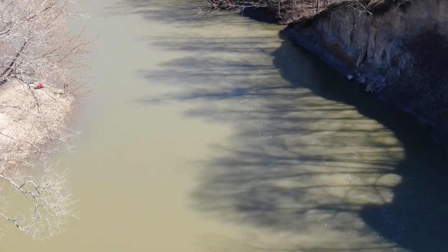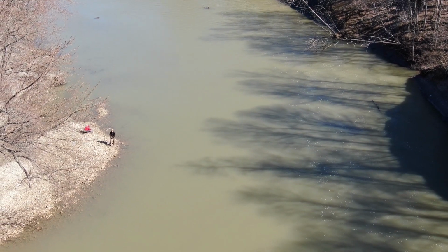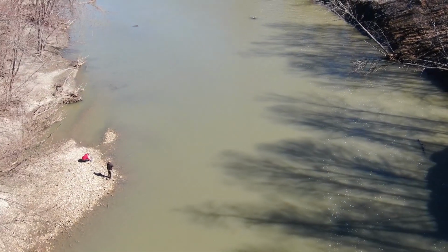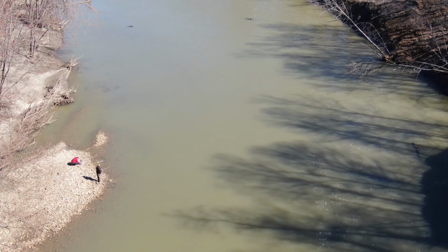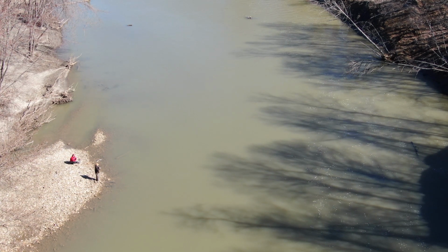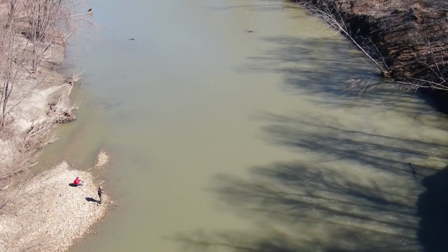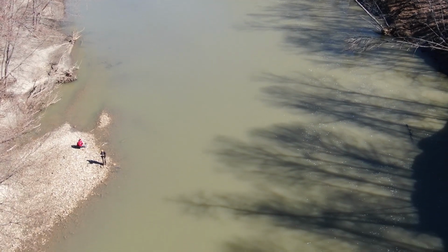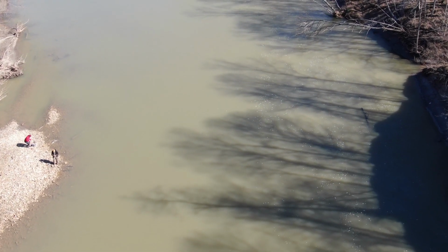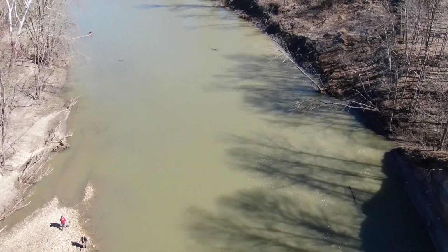Now we're coming up, I believe, to the Blue Banks area. And these two fishermen here, I do see two fish on a stringer and one or two on the gentleman in the brown jacket. So we've got hopefully at least three fish, or maybe four caught here. They've got themselves a good spot. Any other fishermen? This is right on the corner, or on the bend of the river there at River Cliff Park. We'll zoom out here a little bit and see what else we have.